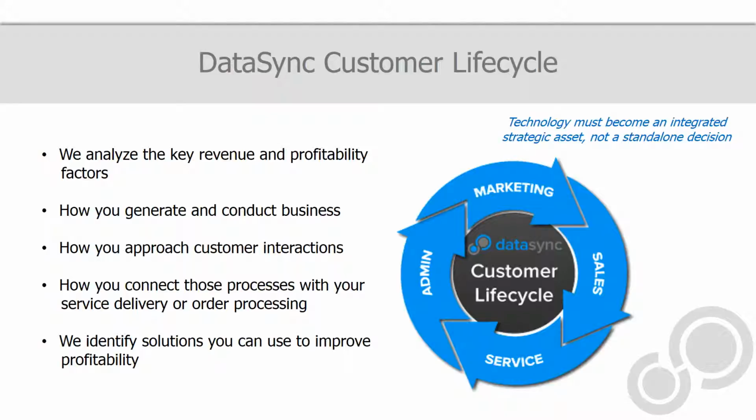So our customer lifecycle model, we look at the key revenue and profitability factors of the organization because those are important. We have to know what the profile is of the organization. We have to know how you conduct business. How do you approach your customer interactions? How do you deliver service delivery or order processing or whatever you do on the front end of your business? And basically, what this customer lifecycle model helps us do is identify solutions that you can use to improve your profitability. And I'm going to show you that in just a second.